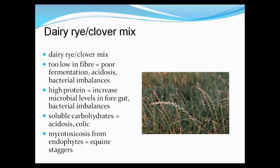High protein can increase the microbial levels in the foregut, and if it is not correctly digested, it will cause bacterial imbalances again. The level of soluble carbohydrates, this is sugars, these are linked to various problems, but in addition to acidosis and colic, these are also the main problem associated with laminitis. This is a specific carbohydrate in grass called fructan, which researchers in Australia have shown is the main driver for causing laminitis, not just in horses, but in all species.